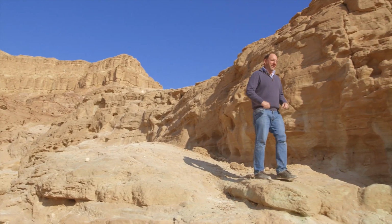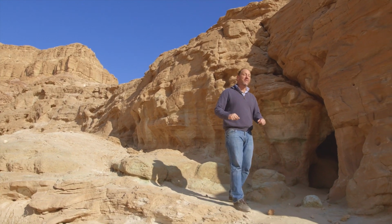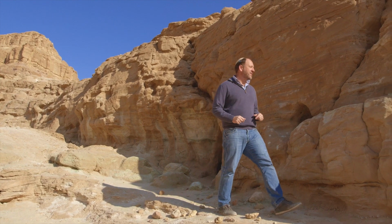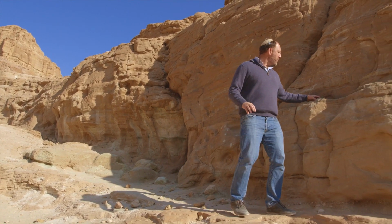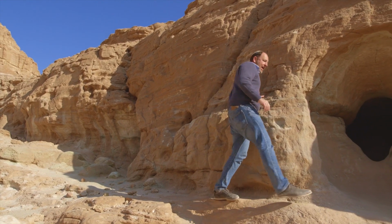The natural beauty here in Timna is just one aspect of the park. But when ancient man arrives here, they'll find something of value within its stones. As you walk about, you'll notice these beautiful green stones everywhere. This is copper ore, and it was during the Chalcolithic period here in Timna that the Copper Age began.